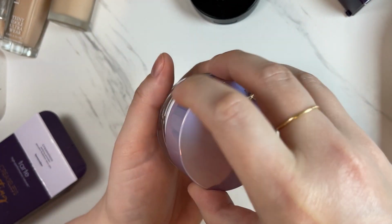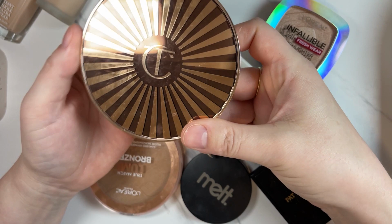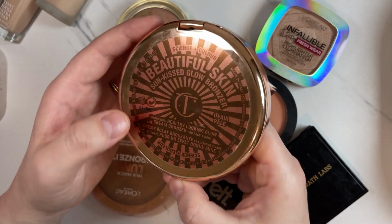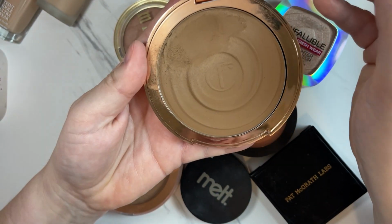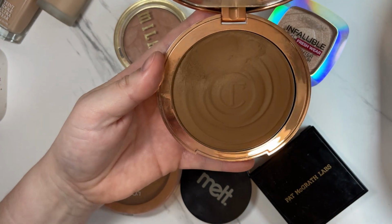We'll see what happens. All right, now talking about bronzers, blushes, and highlighters. So I did talk in that previous video about how I have not used my Charlotte Tilbury bronzer. This is the Beautiful Skin Sun Kissed Glow Bronzer in Fair. And I said how it's kind of a darker color, so I needed to use it in the summertime. So this is the perfect time to use it. So hopefully I will hit some pan on it. We were very close to it.